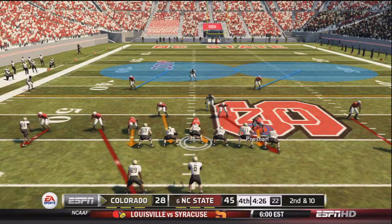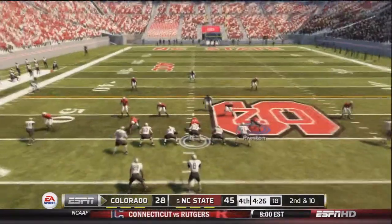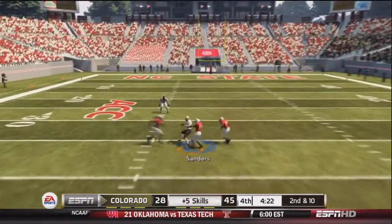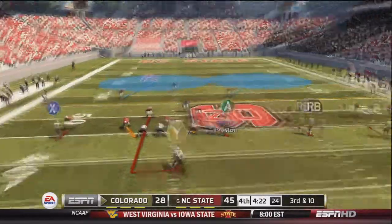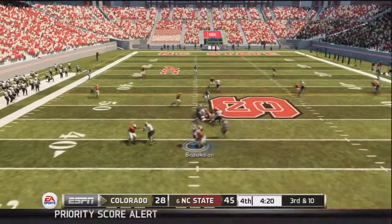So now 2nd and 10 after an incomplete pass. It's going to be 2nd and 10. Shotgun formation for Brooks. He's going to drop back to pass. He's going to fire over the middle. It's going to be knocked away by Sanders. So now it'll be 3rd and 10 for the Buffaloes, and they are 0 for 3 on third down conversions, which means our defense is doing their job, as Brooks will drop back to pass, and he will fire.